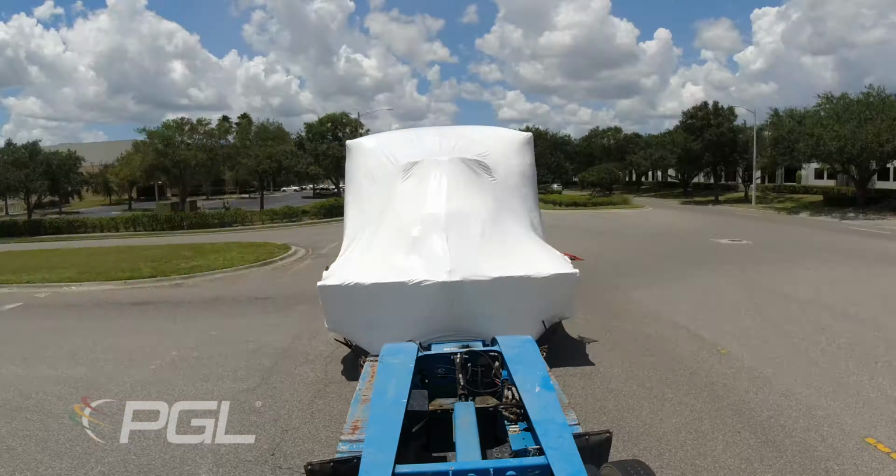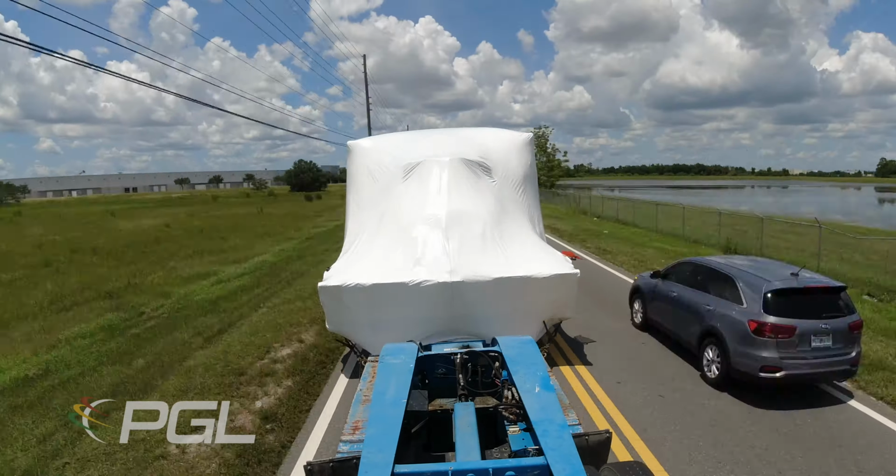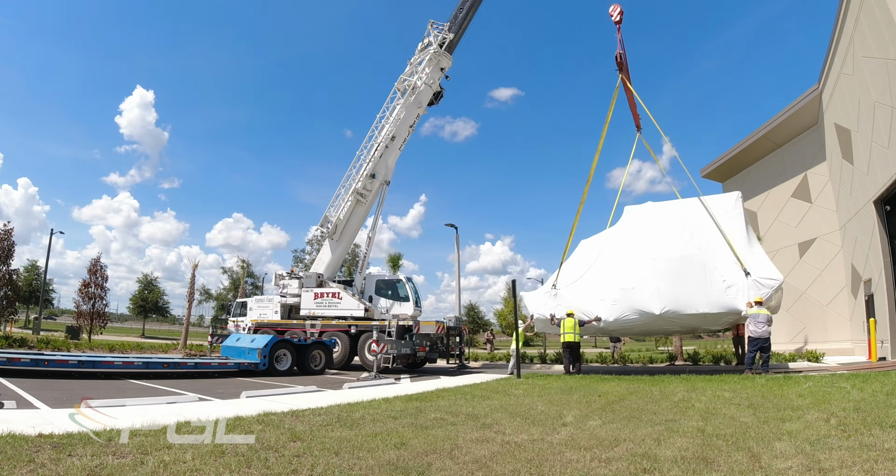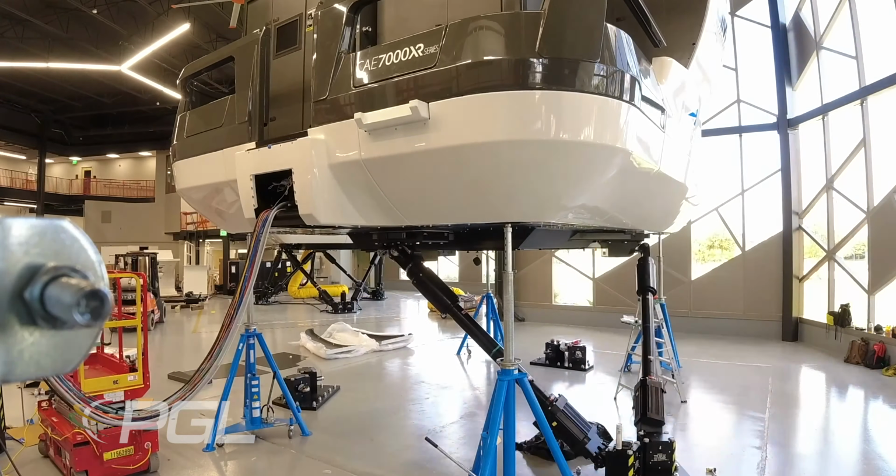Once loaded on the double drop trailer to accommodate the extra wide load, 4 Florida Highway Patrol officers escorted the truck to the new facility where the simulator is unloaded and reassembled.